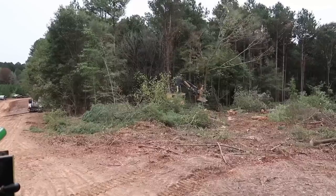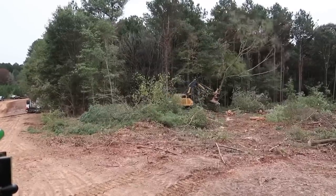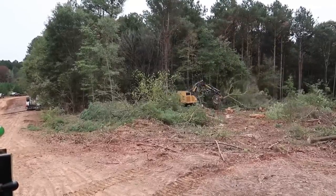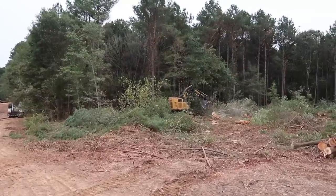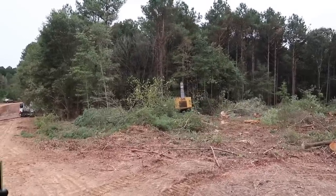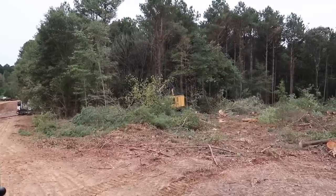Tree ain't no good whatsoever, man. Those are trees you hate to see come up in a drag. Right there is a processor.